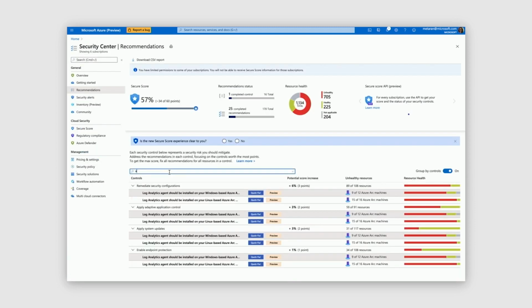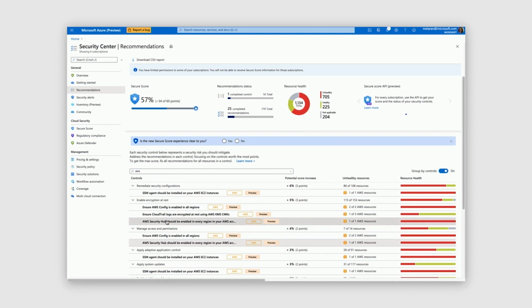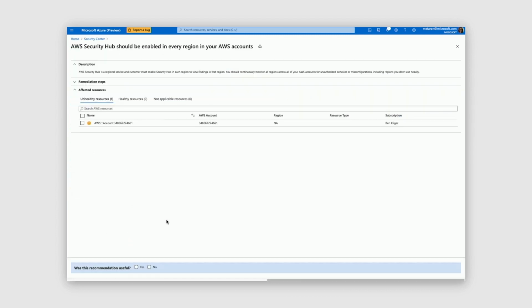And we also recommend to enable AWS Security Hub in every account and every region. This enables Security Center to pull more information and give you better coverage on your AWS accounts.